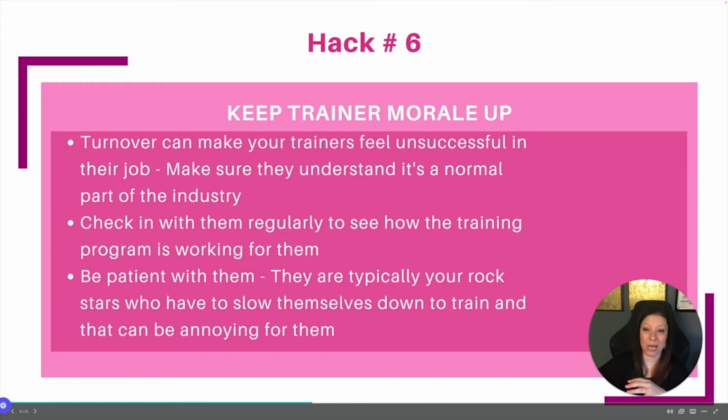And if they have a bad trainee, make sure that you talk about it with them, because they might have seen something else in them that maybe could work for a different thing in your company, or maybe they catch something that you didn't catch in the interview, and you need to listen to them because you didn't put them in the role of trainer if you didn't trust them, right? So listen to them and check in with them all the time.